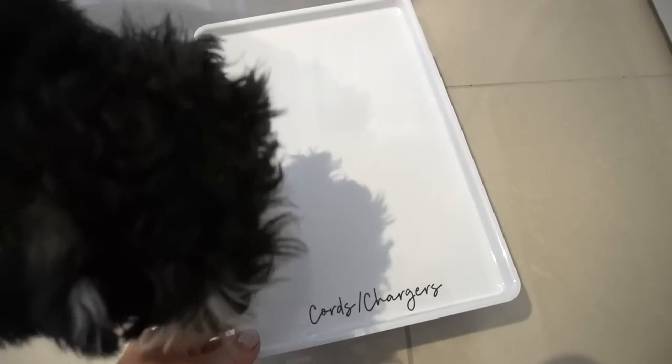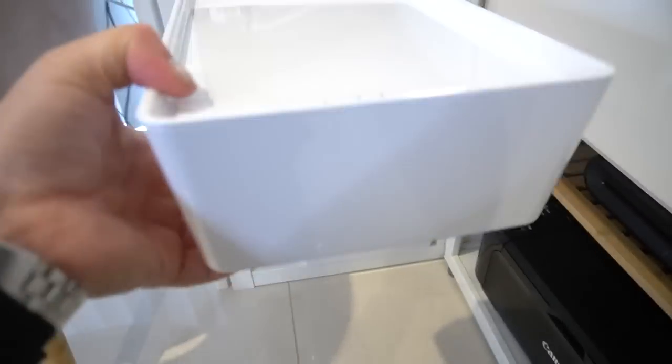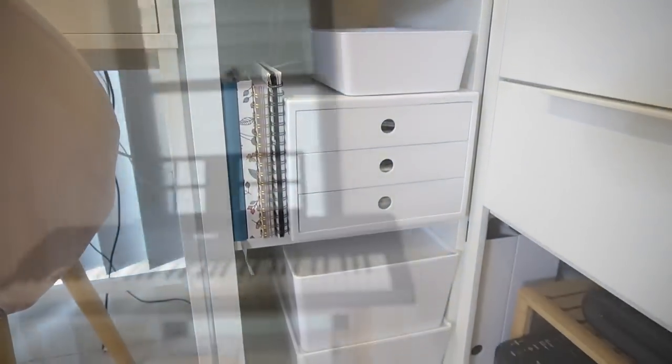Oh, hello, Freddie. It's just super handy to have as a nice, neat way to store all your ugly office essentials.